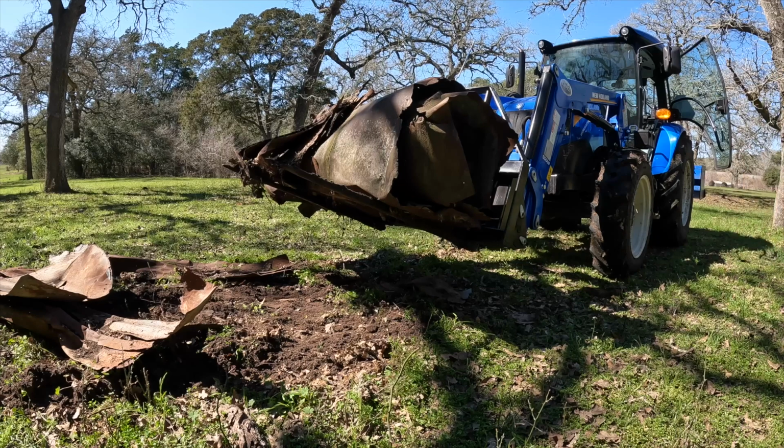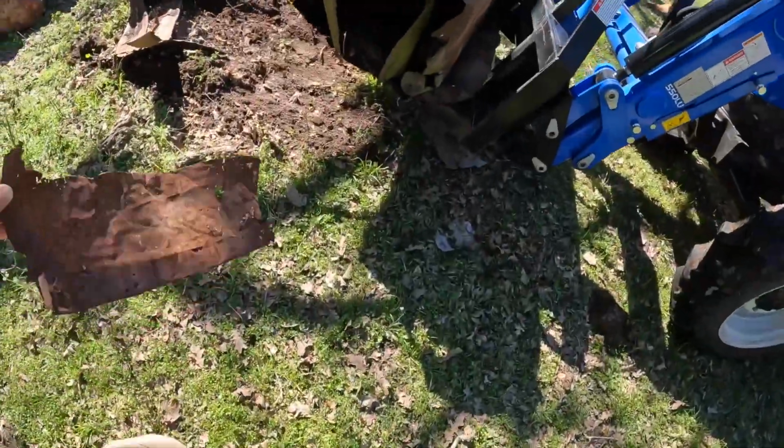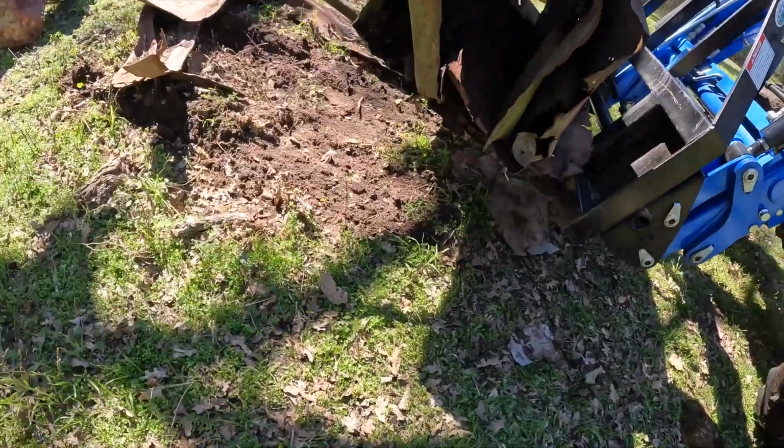Folks say hi. First things first, we're gonna look for snakes. Make sure we're not reaching into a den of copperheads. And we have plenty of those.